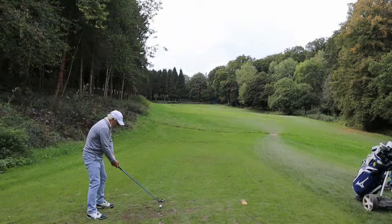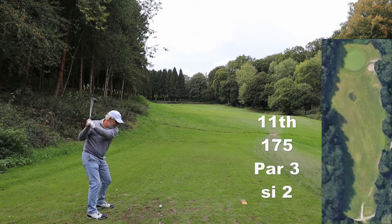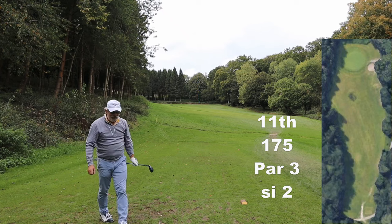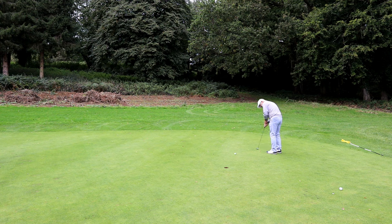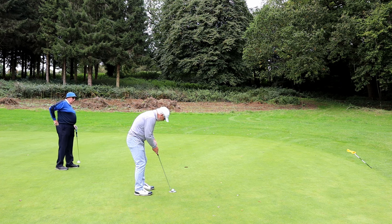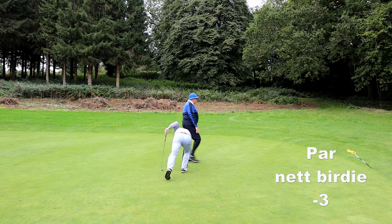We move on to 11, and the camera really does make this look flat. This is really quite steep up here. Three hybrid for me. I dunk it very close to the flag. Oh, that's beautiful. But the wrong damn side. Just overhit it, and it hasn't stopped yet. Oh yeah, lovely par.